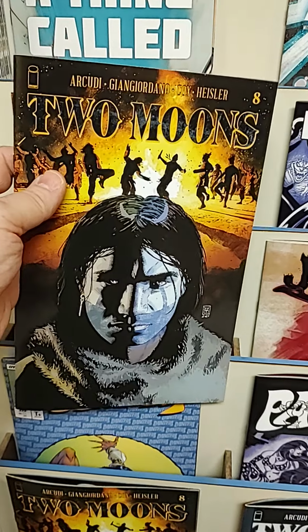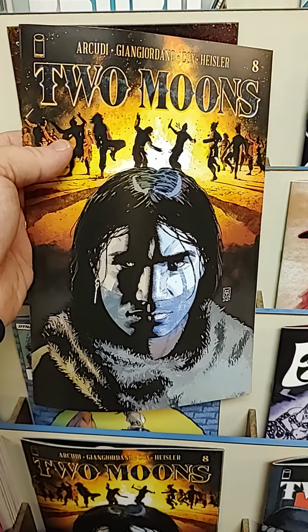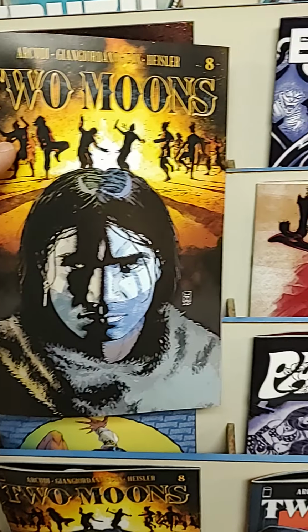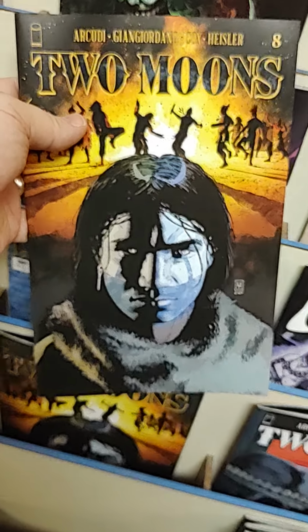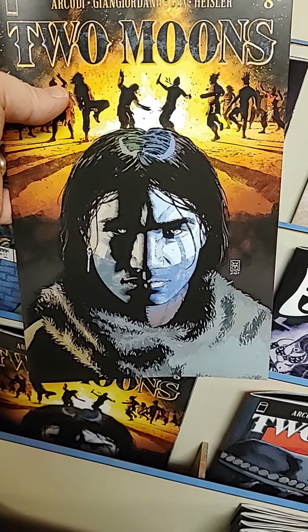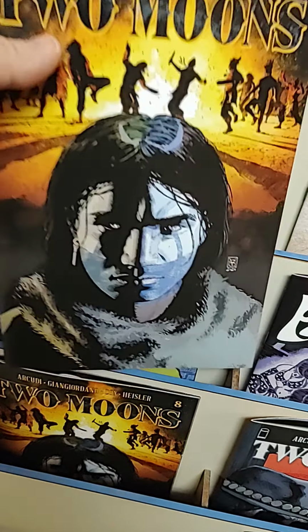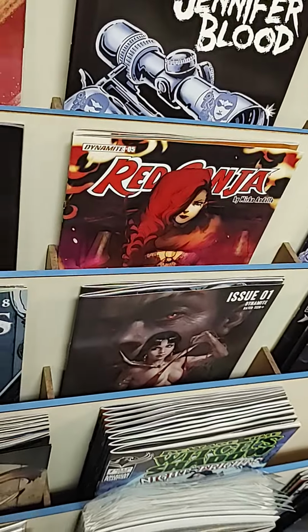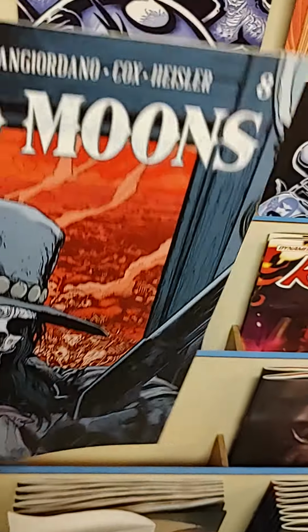Then from Image Comics, Two Moons. This one has kind of been quietly under the radar. This is a very cool book, number 8. Definitely recommend checking it out. A little bit of a historical setting, some supernatural, some horror, some thriller, some philosophy. Very good book, Two Moons. And that's the cover B.